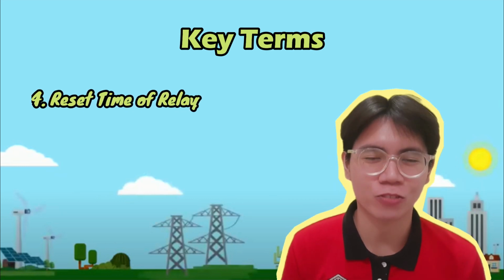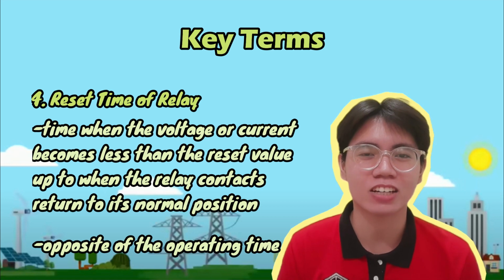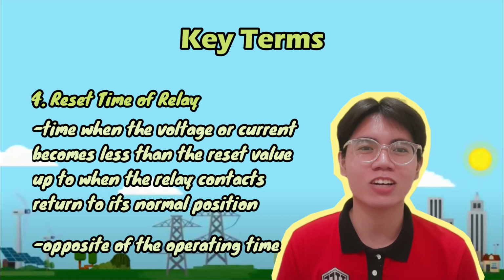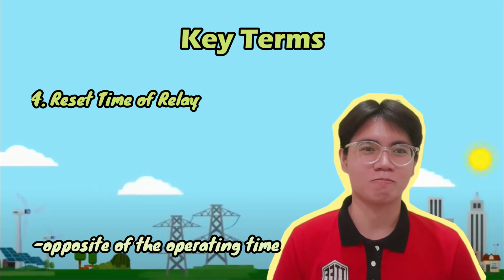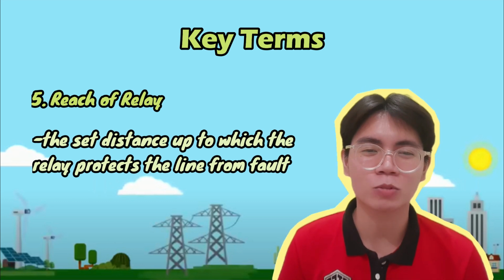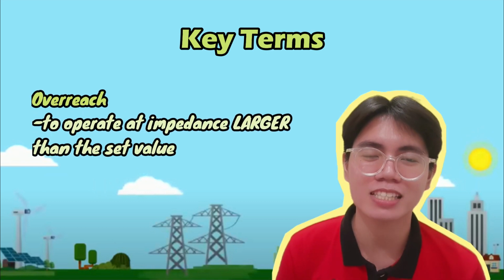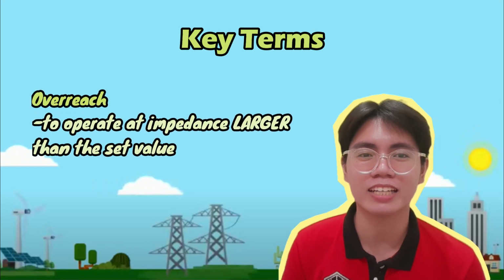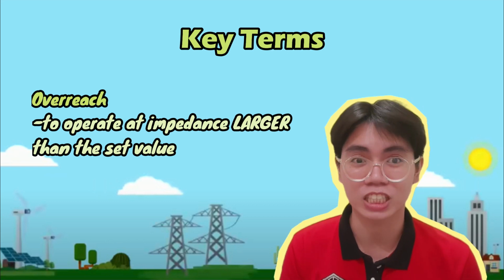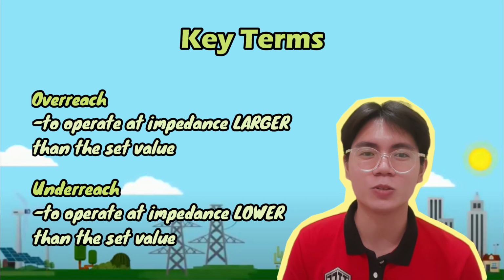Fourth is the reset time of the relay, the time which elapses between the instant when the actuating quantity becomes less than the reset value to the instant when the relay contacts return to their normal position. Fifth and the last is the reach of the relay. It is the impedance of the transmission line up to which the distance relay protects the line from fault. The tendency of the reach of a distance relay to operate at an impedance larger than its setting value is known as overreach, while the tendency to restrain at an impedance lower than the set value is known as underreach.